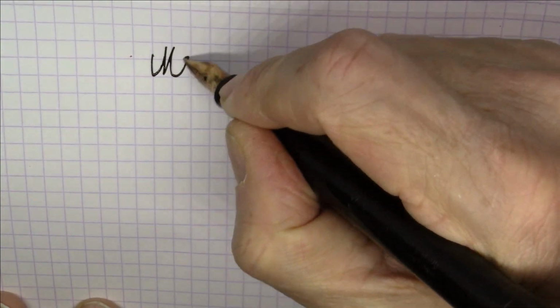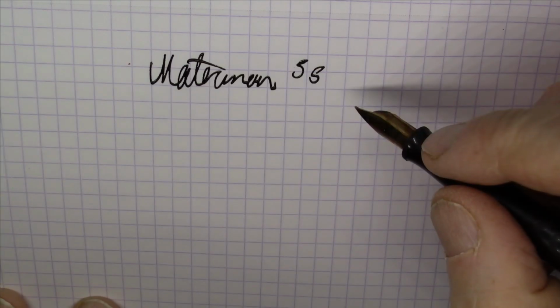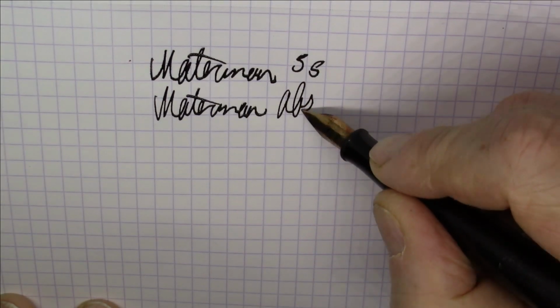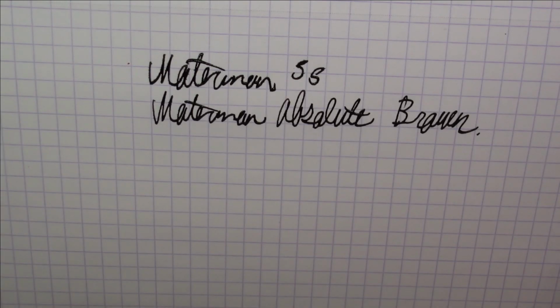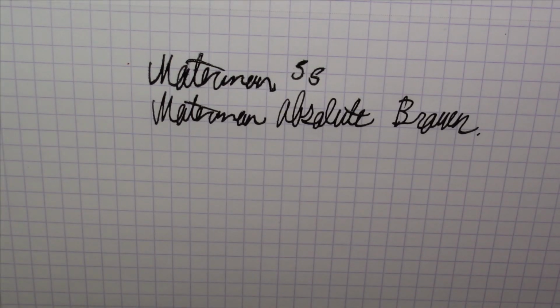So this is a Waterman 55. And this ink is Waterman Absolute Brown. Used to call this ink Havana Brown, but they renamed most of their standard ink collection a few years back. So Havana Brown became Absolute Brown. Florida Blue became Serenity Blue. I guess they took the ones that were named after geographic places and renamed them, I guess, for whatever reason. So there we go.